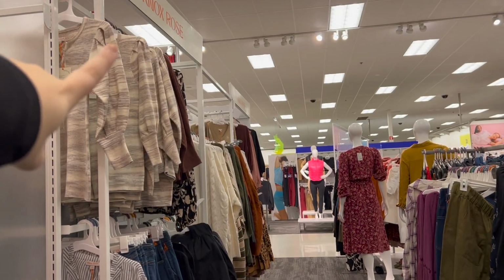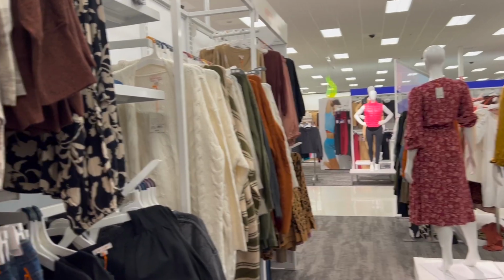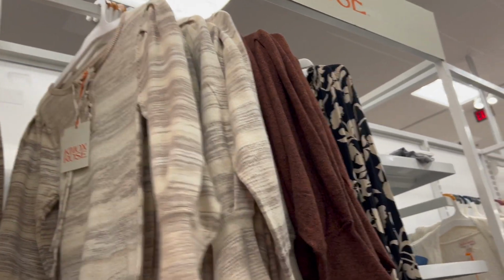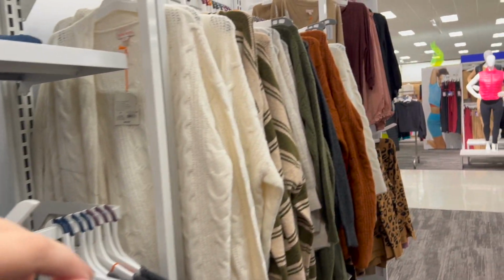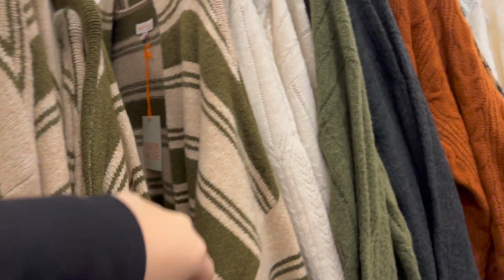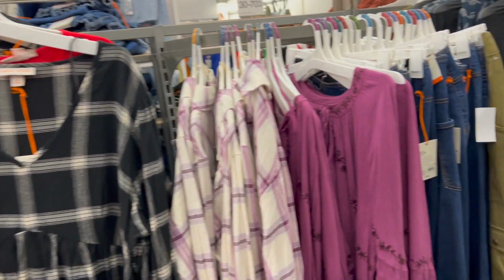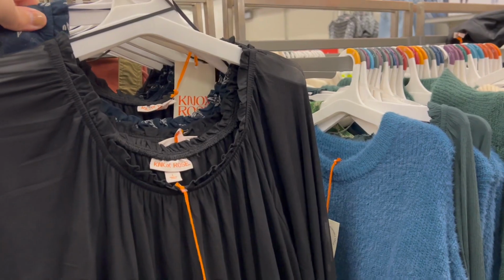To Knox Rose now. I never find too much in here that I like, but we'll still peruse and see what we can find. I do like the colors of this, but I just don't like the top of it very much. So these colors, I'm always gravitated towards those. I really do like this. Let's see. What is this dress?